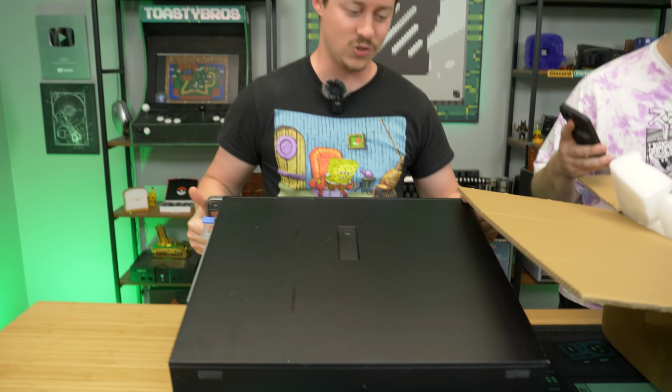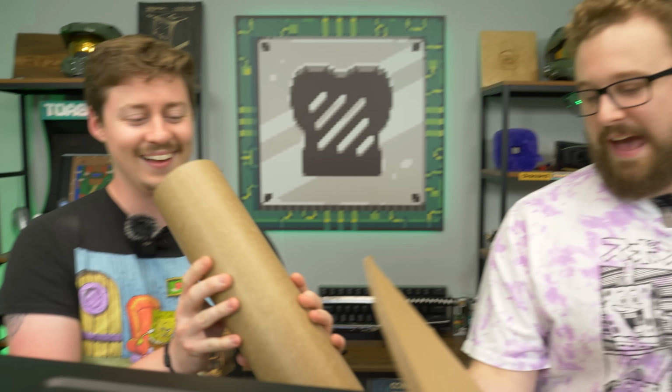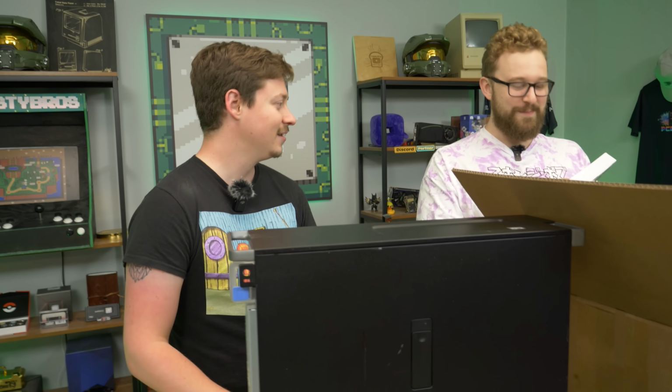That is a heavy computer, by the way. Much heavier than the P520. What else did we get in the box? We got this tube, which has a power cord, and then I think they actually had that in there as like a spacer. Mini keyboard and mouse.